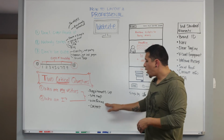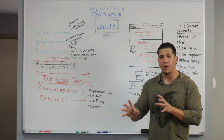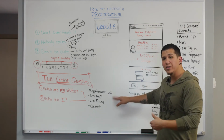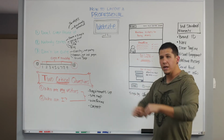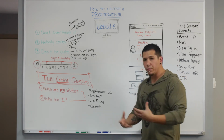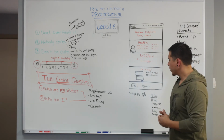A wireframe is just kind of like a sketch, a visual representation of how that content is going to be laid out. So you've developed a list of content you know you need. You've developed a kind of like a table of contents, a sitemap of how it's going to be displayed on your website. And now this is going to be the visual representation of how that content's laid out. And this is an example of a wireframe that I'll talk about here in a second.